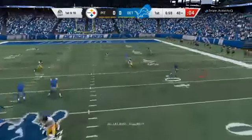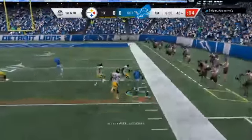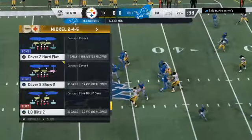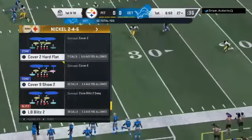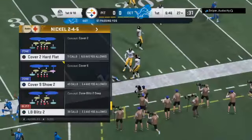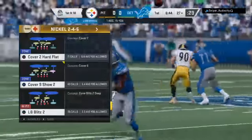From the gun, here's Stafford. He's going to find his running back. It's complete. And he works it past the 30, almost to the 25. First down Lions on a pickup of 13. Nice methodical opening drive here. They're already in the field goal range. They're in a good spot.